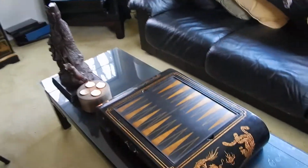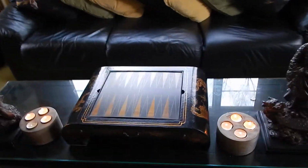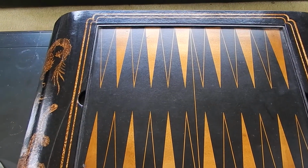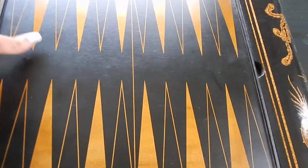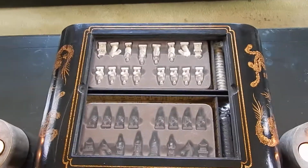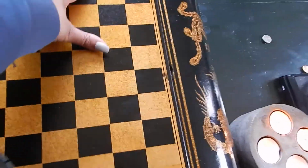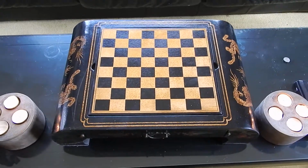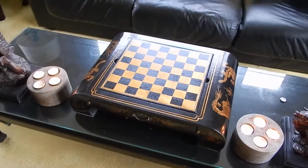And over here on the table, I have this cool little Oriental party set. You can see on the top, it's a, what do you call it, backgammon or AC-deucey. I play AC-deucey. And there's all the little pieces to it and the dice and whatnot. And if you flip it over, it becomes a checkerboard. So I thought that this was a neat little game set.